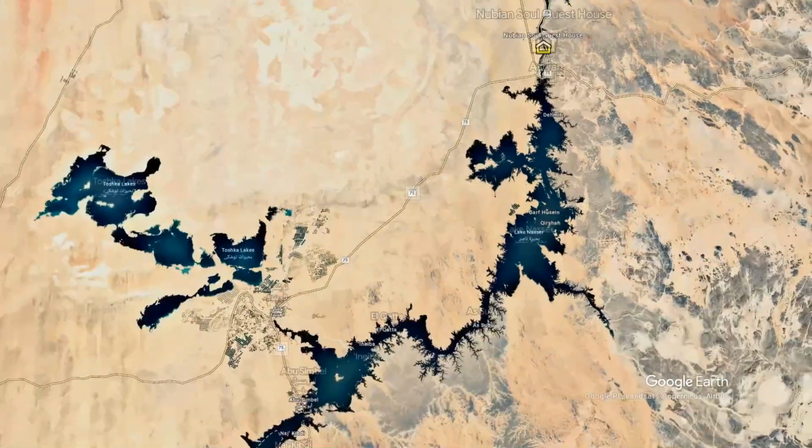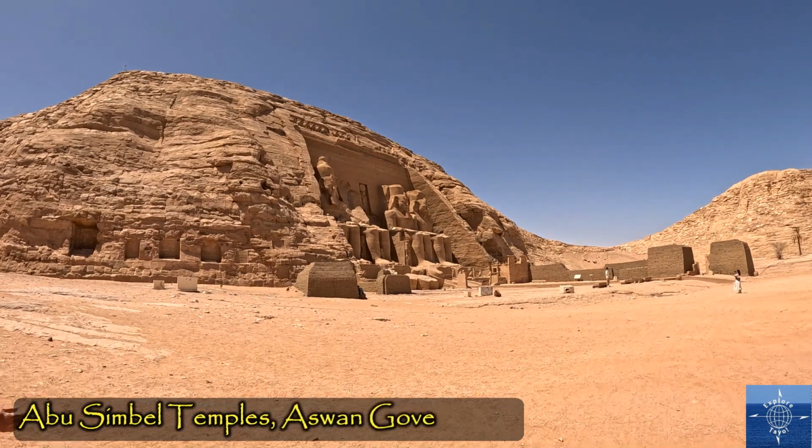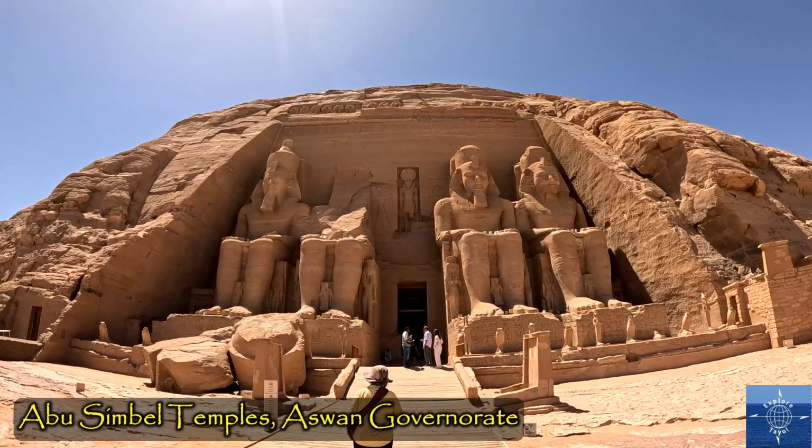But maybe the biggest highlight was a 3.5-hour ride to Abu Simbel, some of the most impressive temples you can ever see.